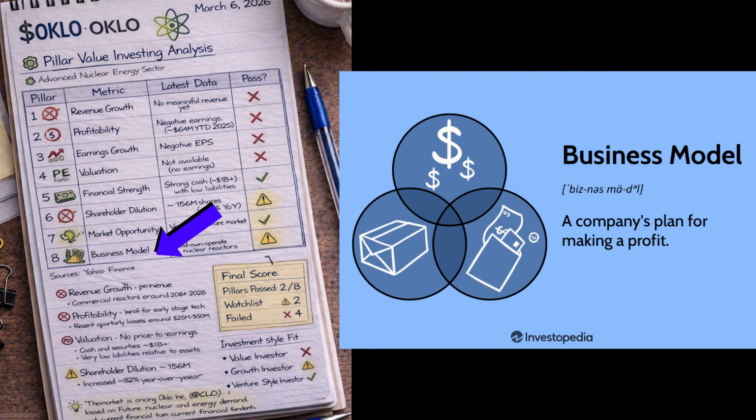Pillar 8, business model. Oklo's strategy of building, owning, and operating nuclear reactors could eventually create long-term recurring energy revenue, similar to a utility company. However, the model still depends on regulatory approval, successful construction, and commercial deployment of its reactors. So while the concept is promising, the execution risk remains high. For that reason, this pillar is considered neutral.